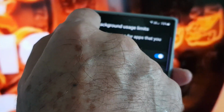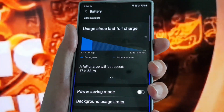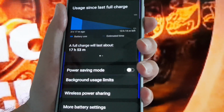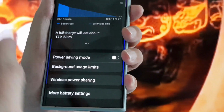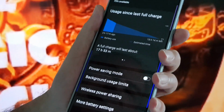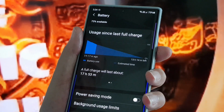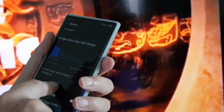So this results in great news, because the only weakness I found with this phone was the battery life, frankly. And I've done some videos on how to extend the battery quite substantially previously, links below somewhere. But this should make a major difference, and look at that, should last 17 hours, 53 minutes, nearly 18 hours, nothing wrong with that. And I haven't turned off anything.